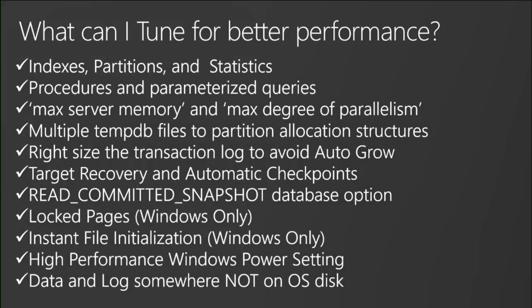What about the operating system? What are the most common things in the operating system people look at? Well, there could be several of them, but for Windows specifically, these are the 4 things that I've seen people look at. Number 1 is locked pages. I'm here to tell you today, for a Windows system, there's no reason why you should not use this option. You should absolutely turn on locked pages, in my opinion, on an enterprise production workload.